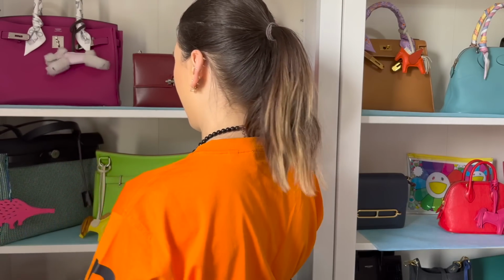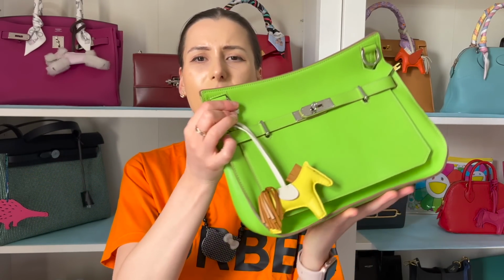Another Hermes bag which a lot of people rag on is the Gypsy Air bag. Now this one is similar to the Her bag, to be honest, in terms of the opening and the closing. So let me show you guys, if your phone is in here and it's ringing, it's going to take you a minute to get it out.